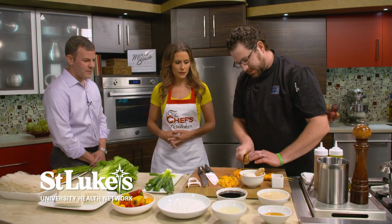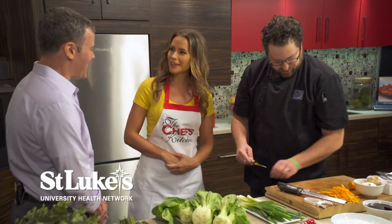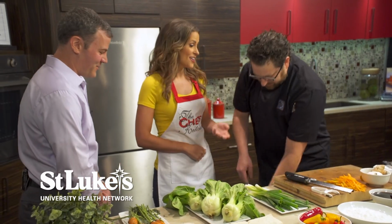Well, they have lots of tools now that help home cooks with these things. Those little handheld julienne tools, sure. We need all the help we can get. Exactly. I love watching the knife skills. That's one thing I know we don't get to practice enough at home.